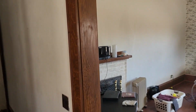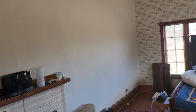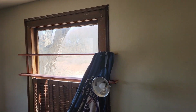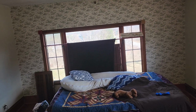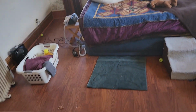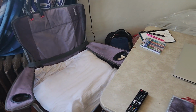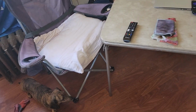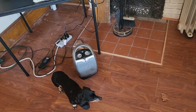Let's then turn around and come on into the main living room. This is sort of our base camp. This is where we are doing the majority of our living. Again, old windows, plaster and lath, lots of wallpaper, vinyl floors. My pod doesn't come for another week because we have to put a garage in. So I'm just all folding tables and lawn chairs. That's about it. So classy, right?